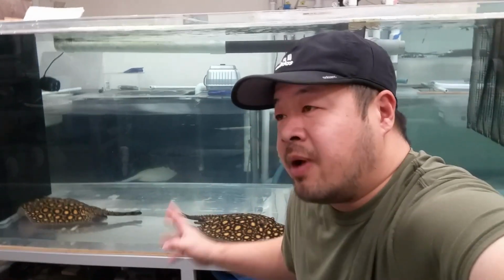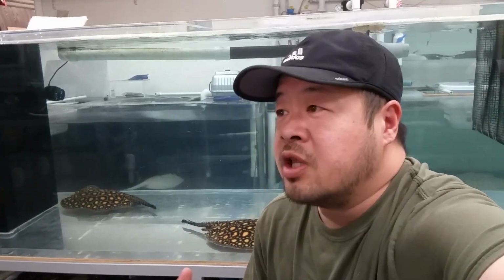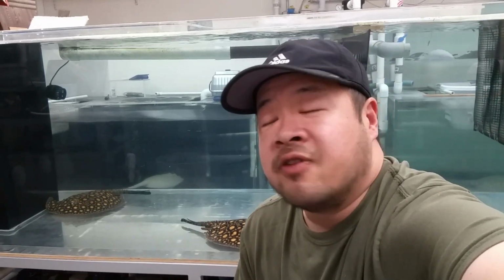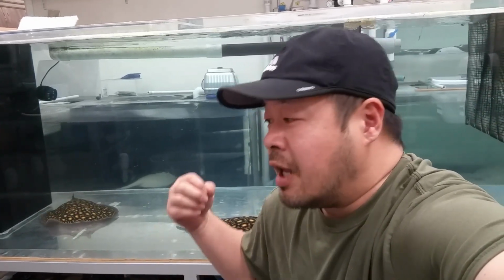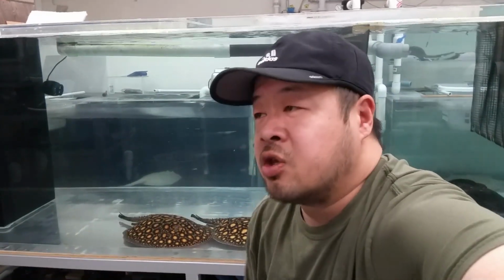The difficulty about getting this is because there is no established trade there, the logistics of it is very difficult. We really have to invest a lot of money to get the right people to go catch the fish, to properly hold the fish, keep them alive and healthy, transport it back from the jungle to the main city, and then get the export paperwork done and get it back to the US.